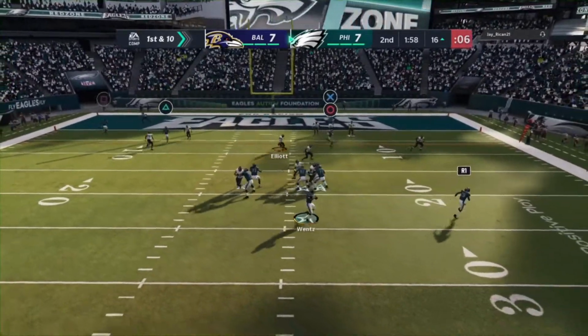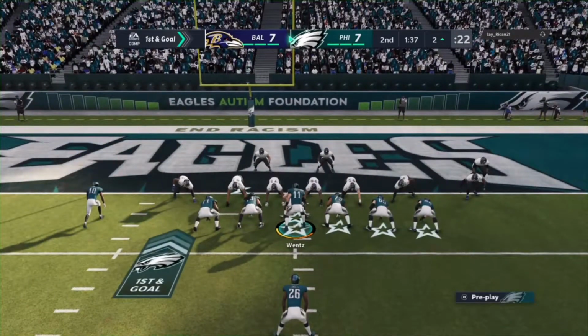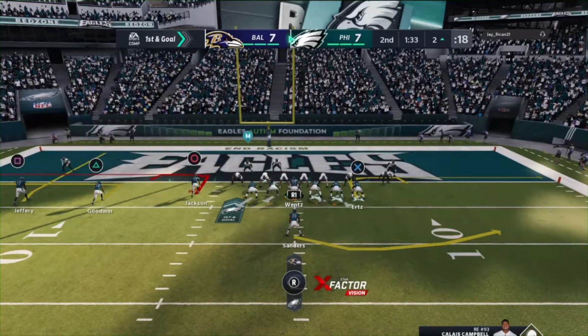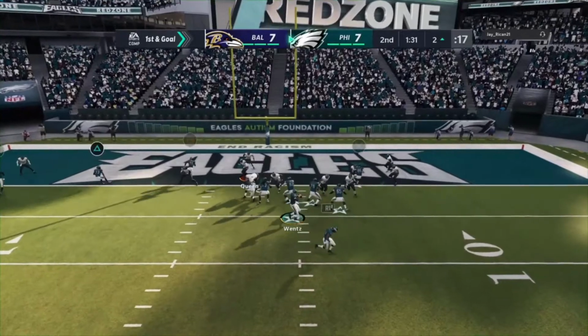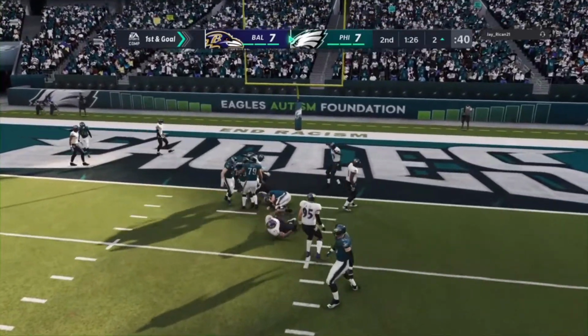Into the red zone, Wentz. And it's caught. And they corral. Windows are tighter. Everything's more condensed. It has to be quicker, and you've got to deliver the ball on time. Your biggest worry, ball gets tipped in the air, because if that happens, then it's fair game for the defense. And he'll get nothing out of that.